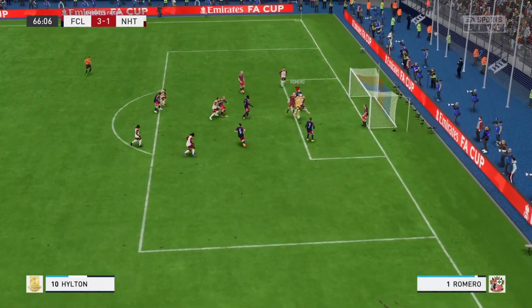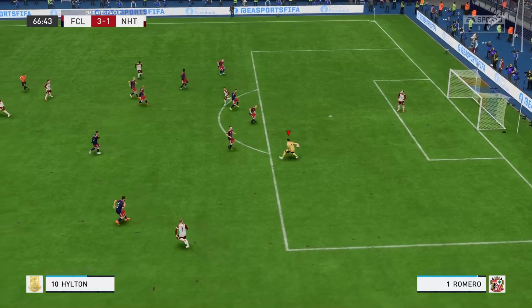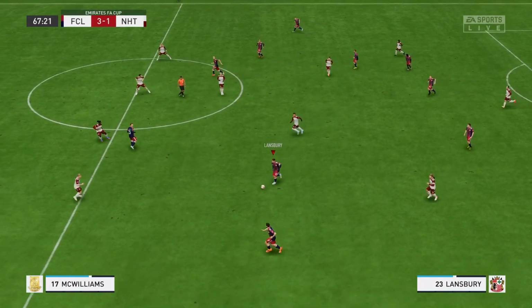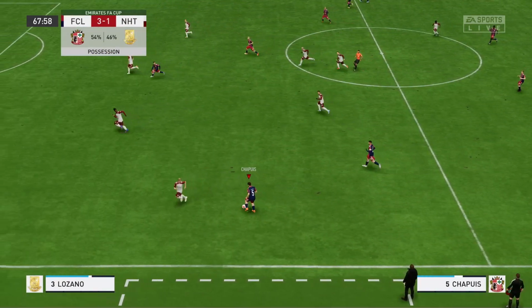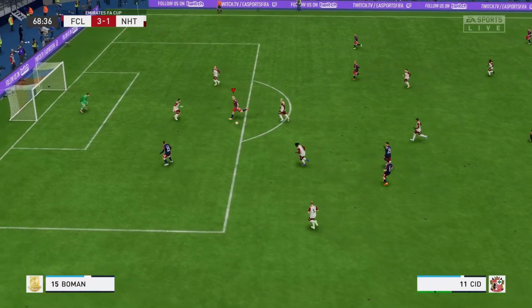So the corner played into the box. And under pressure, that was a fine claim. Lansbury. Well, as you can see from those stats, City are enjoying the majority of possession and as a result have dominated the game. Some of their passing movements have been a joy to watch.